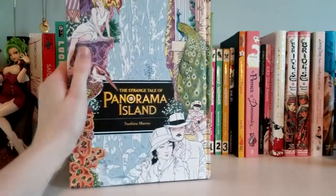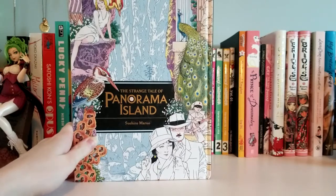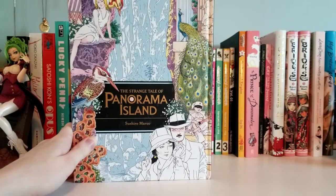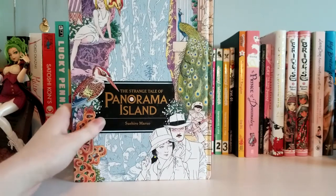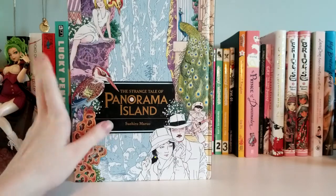Another manga that I was very into this month was The Strange Tale of Panorama Island. I actually heard about this manga from That Manga Kid or The Manga Kid on YouTube. I love his channel, and honestly, this pickup was one of the best of this month, and this read was probably the best of this month. It was so good. I love it. It's in this giant hardcover book, and it is just so wonderful.